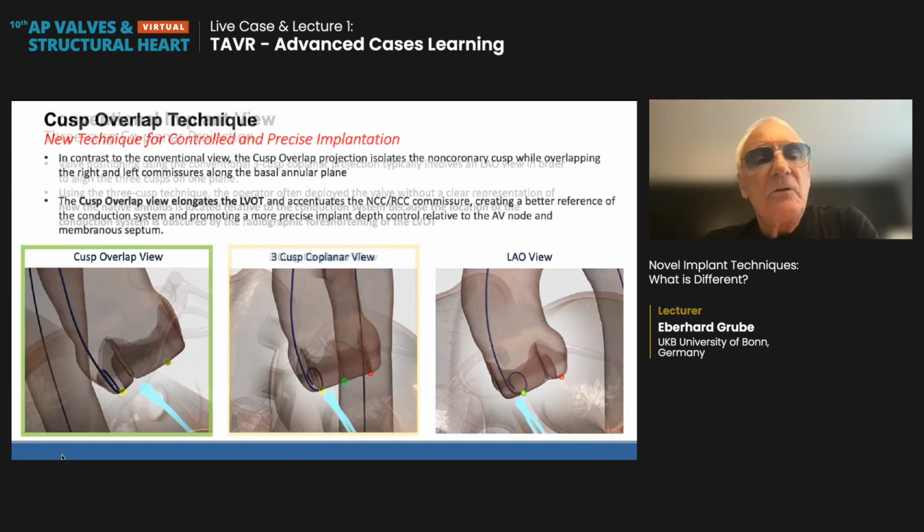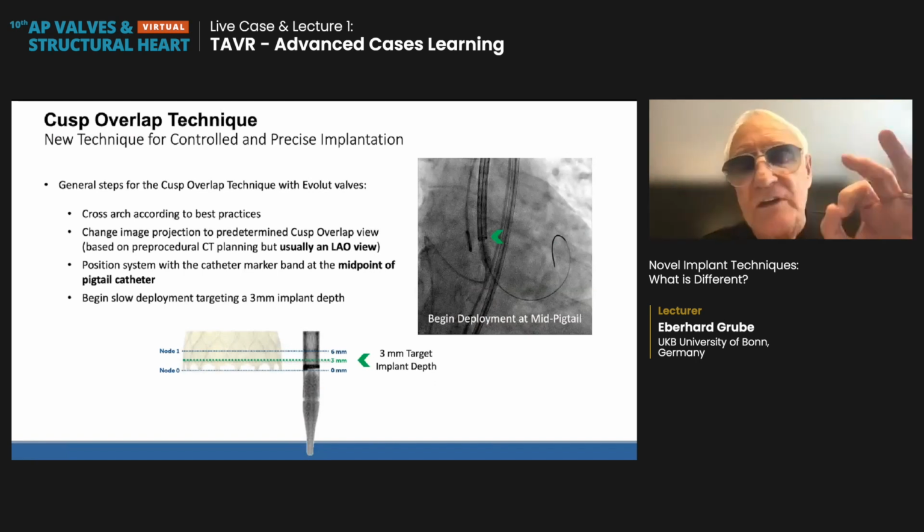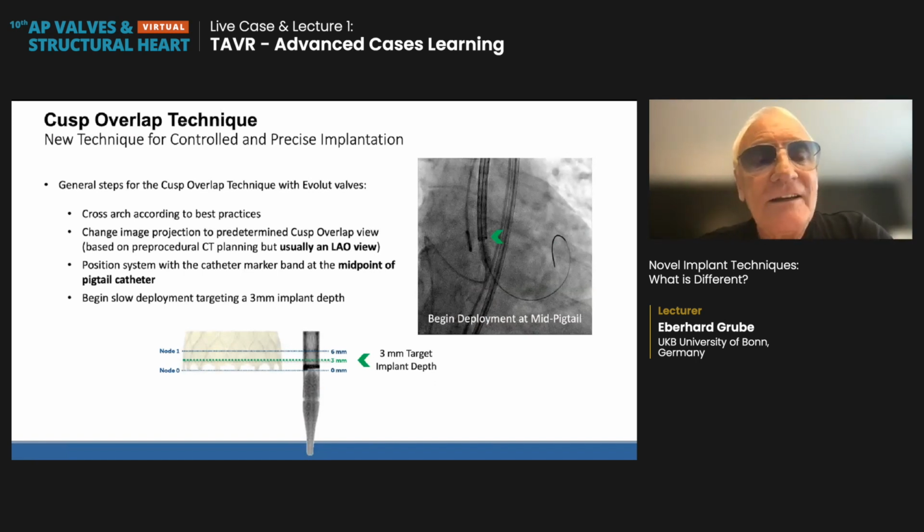Now, the new technique for a controlled, precise and actually better implantation is the cusp overlap technique, which you can see here, which separates the non-coronary and then you try to overlap the right and the left. And here you can see it separates very nicely the AV node from the basal plane. That is important because the cusp overlap actually elongates the left ventricular outflow tract, which is a better view for the implant. And now, briefly, but very important, I would like to point out the new technique.